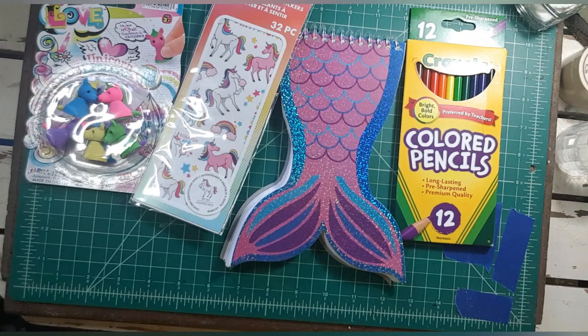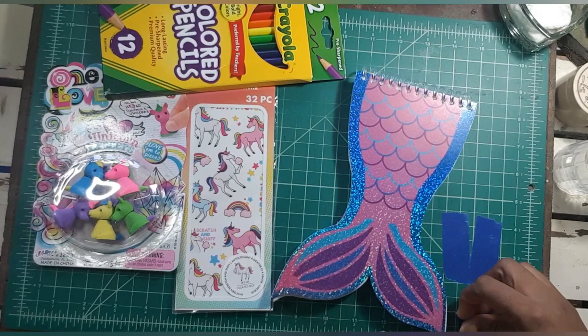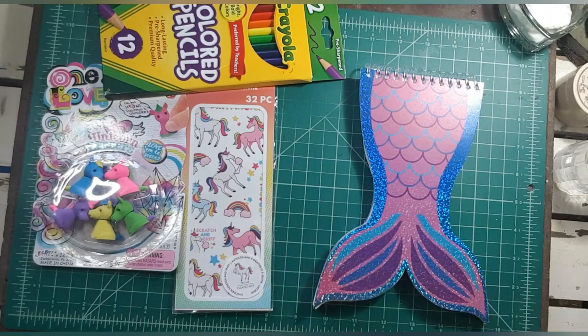Okay, so I guess I won't be needing these washi tape. I didn't know if it was watercolor paint she got me, I didn't know what she got me, so I just got prepared for everything. So since I won't be needing these, let me put these to the side so my area doesn't look junky. And we'll be looking at all these art supplies.